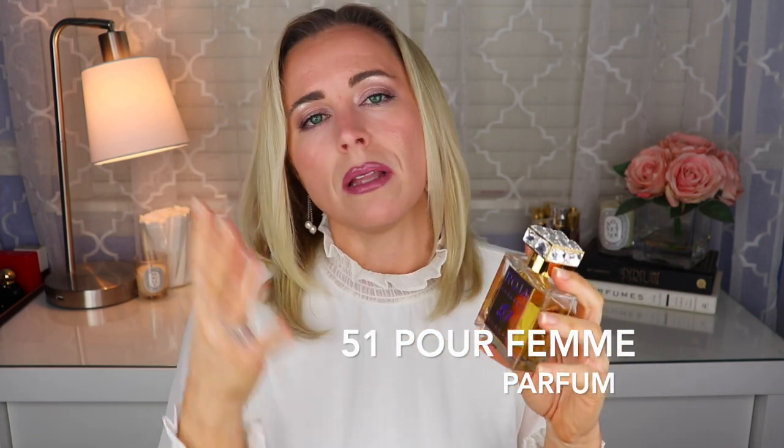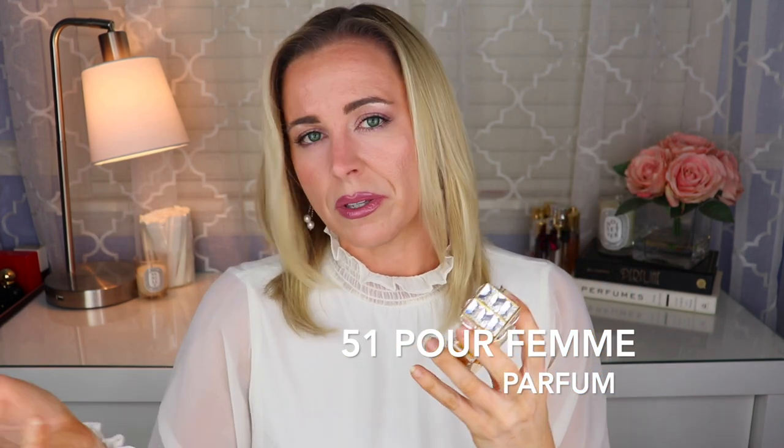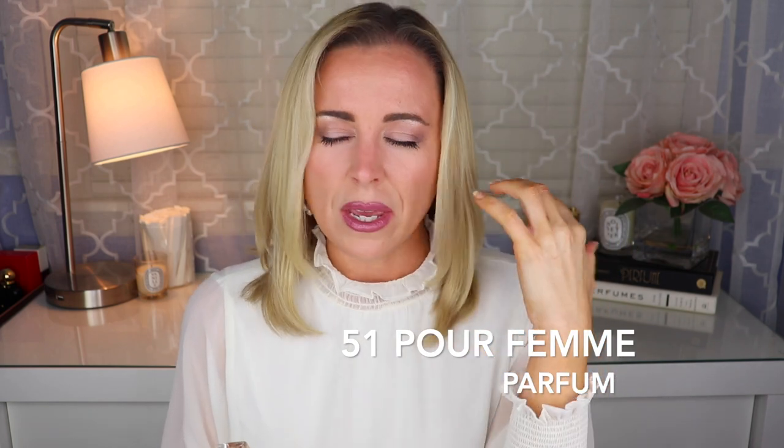So this one, I get a lot of ylang ylang, and I actually have this one on my left wrist and the new version, or the Essence, on my right wrist. So this one, it's like ylang ylang. It has a creaminess to it. There is a bit of fruit in here. I think there's gardenia in this, and I want to say there's probably tuberose too, because I do get that creamy vibe that you might get from gardenia and or tuberose.